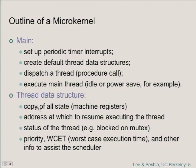So we'll pick up on these mechanisms in more detail next Thursday, but on Tuesday we're going to focus on projects. That's going to be the topic of the Tuesday discussion. So let's stop there.